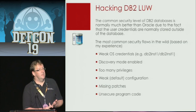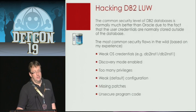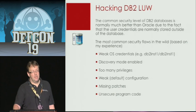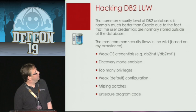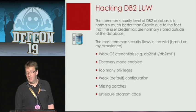You find that the discovery mode is enabled. The discovery mode is announcing in the network what databases are available. And just by disabling this discovery mode, you will be much more secure because it's much more difficult to find the database. What I heard is that in DB2 10, version 10, this discovery mode will be removed. Then we have too many privileges, weak default configuration, missing patches, and unsecure program code. So this is more or less normal, like every other database vendor.